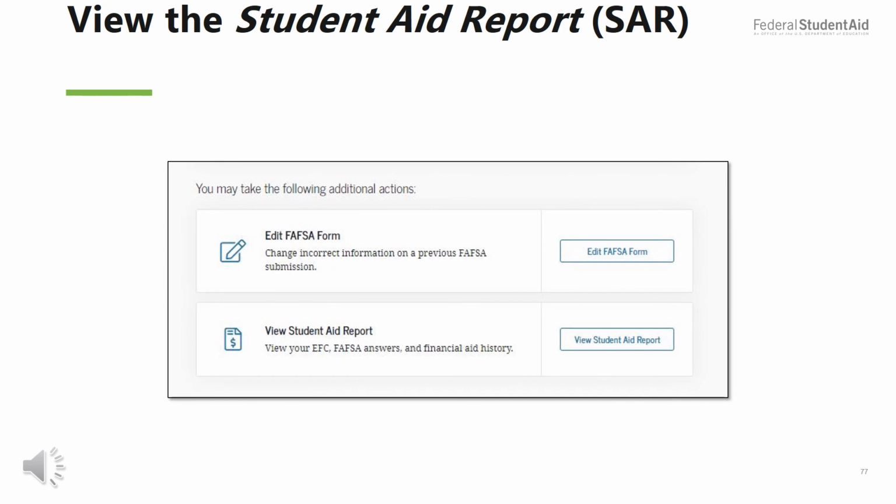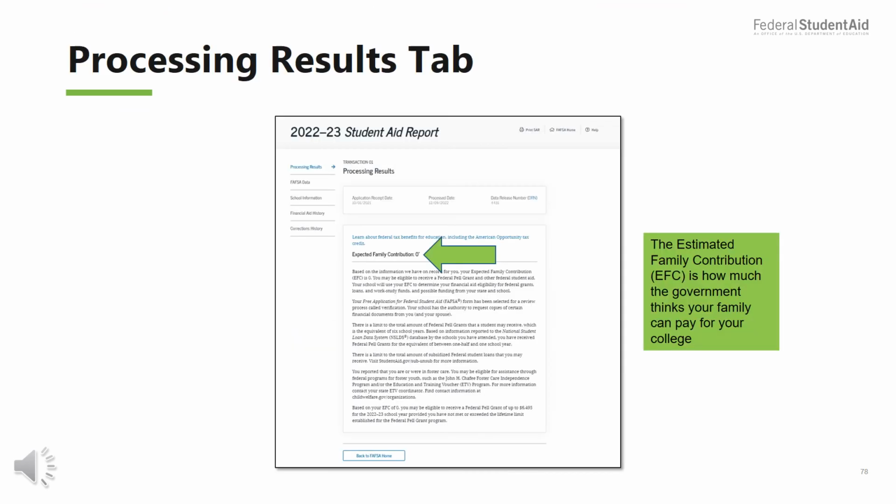Once the student aid report has been generated, the applicant may select View Student Aid Report on the Year Selection page. The student can then view the financial aid they will be receiving. Upon selecting View Student Aid Report, the student will be brought to the Processing Results view, where he or she will see information about the expected family contribution, EFC. If there has been a change in income, or the student does not believe the EFC is correct, the student is able to discuss it further with the financial aid department. After the college has pulled financial aid information, the students will be notified in their college portal accounts.